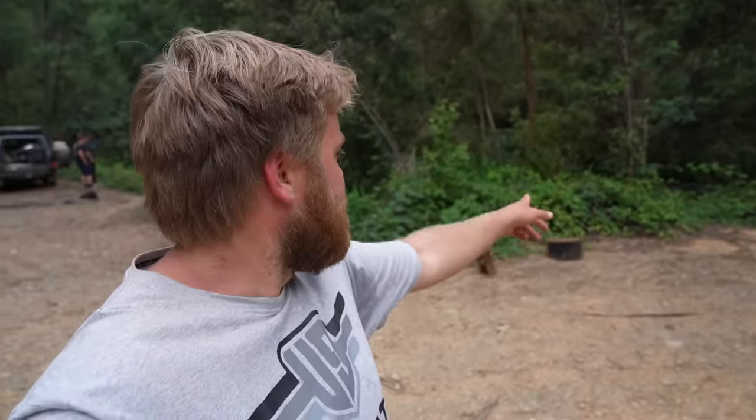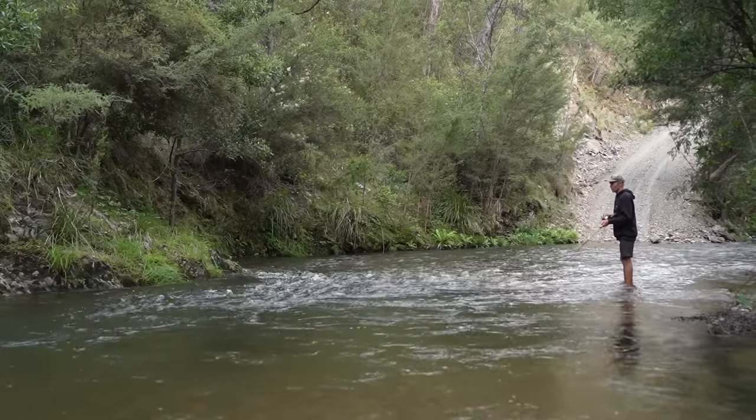We didn't get too far and we decided we're just gonna camp here at the bottom of this Weber Spur track on the river. Here's a beautiful clear river down there.